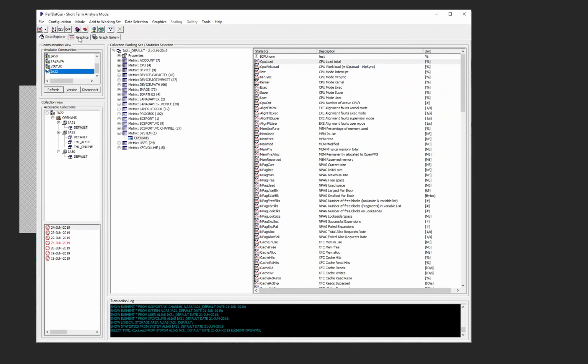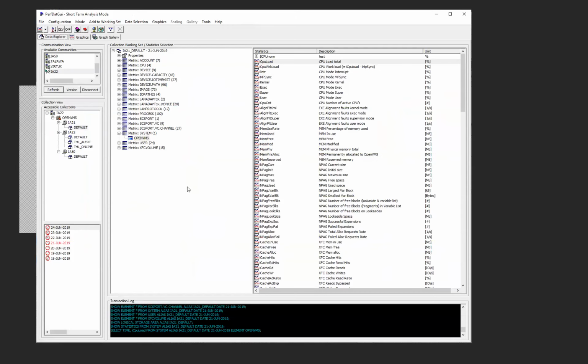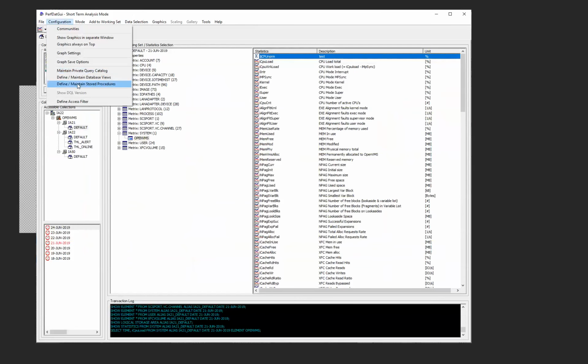And what this picture shows me is the CPU load compared against the total horsepower of that system. Now this system has more than one CPU available, but this graph doesn't take care of it. It just shows an absolute percentage. So you could think that at this point in time, you almost saturated the system because we are reaching 100%. So in order to create a new item that gets calculated, I have defined my own variable called CPU norm via my stored procedure engine.